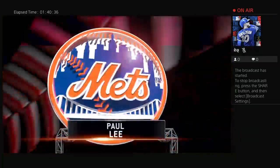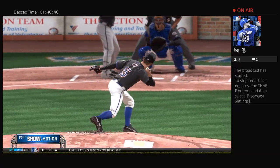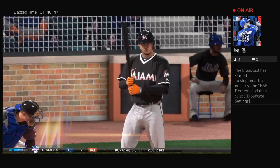Here's a close-up of how he grips that knuckleball. You can see it's not really his knuckles that grip the ball, but rather his fingernails that really dig into the seams. And that's such a tough pitch to throw, and even more difficult to master.